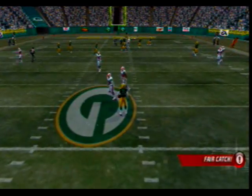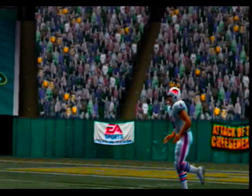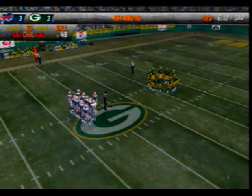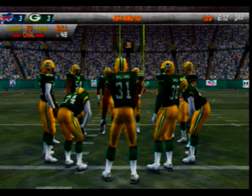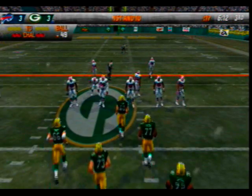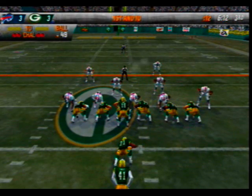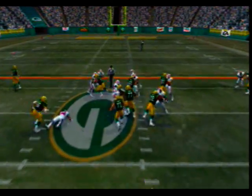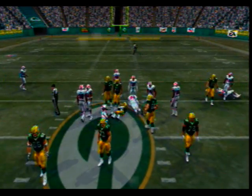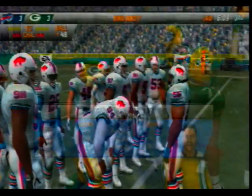Fair catch. Fair catch made at the 49-yard line. First and 10. We'll start the drive at the 49-yard line. Jones, the deep back. Let's go, D. Handoff to the back. Number 97 is there for the tackle at the 48-yard line. The defense held their positions and didn't let them get very far.